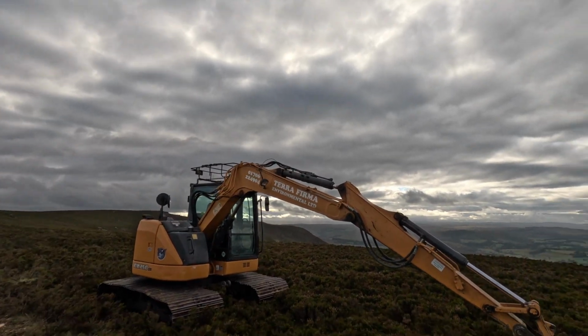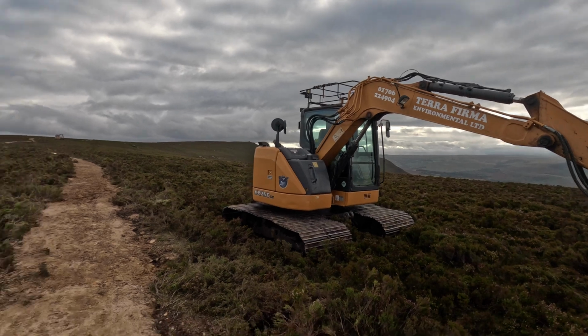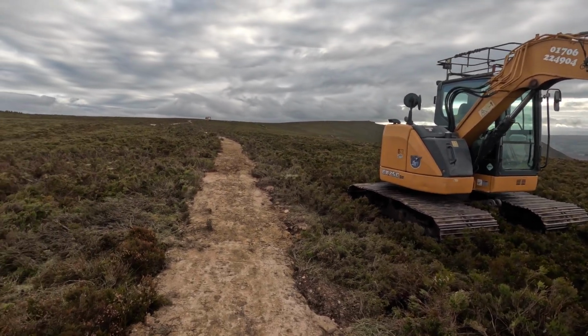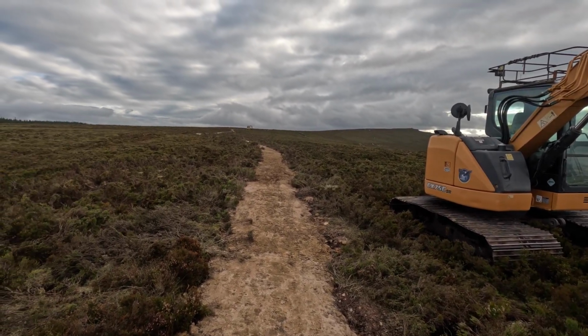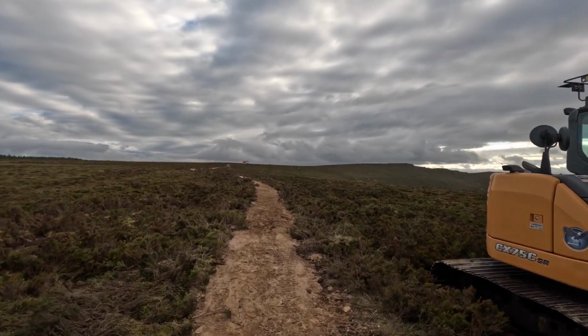Don't expect to find one of them up here, do you? But you can see why they're making a lovely path just for David. There's another one up there, it's actually working, that one.